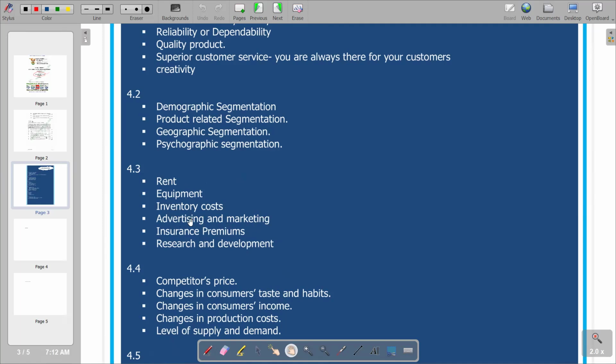Advertising and marketing, we would want to market the product. So obviously the budget should also include the advertising and the marketing money that is going to be used. We also have insurance premiums. Remember it's a business that is operating. Obviously, it needs to be insured. So we need to have those funds for insurance. Research and development also, there are researches that are obviously going to take place as the business operates. So basically, these are the pre-operating costs that we have concerning the business that we are looking at, in particular, that is the Eric's fuel station.